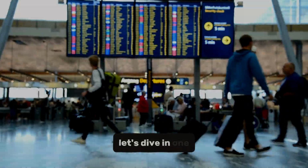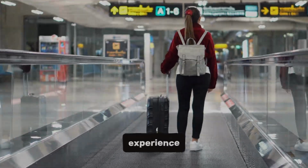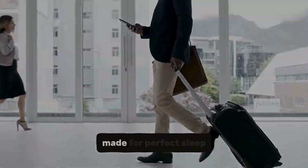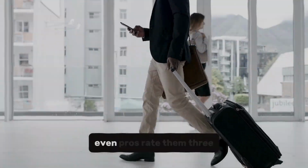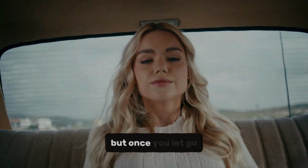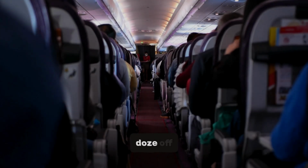Let's dive in. 1. Accept imperfection and embrace the experience. The ultimate tip is mindset. Know that economy seats weren't made for perfect sleep. Even pros rate them 3 or 4 out of 10 for comfort. But once you let go of needing perfection, you can relax and even doze off.